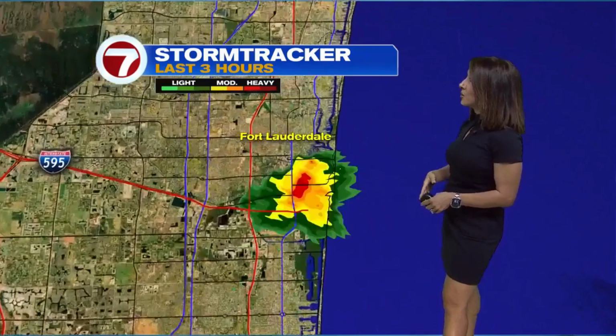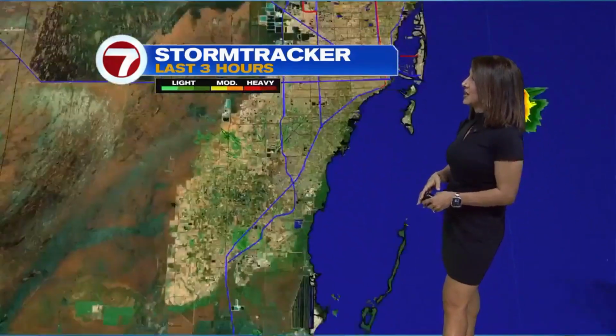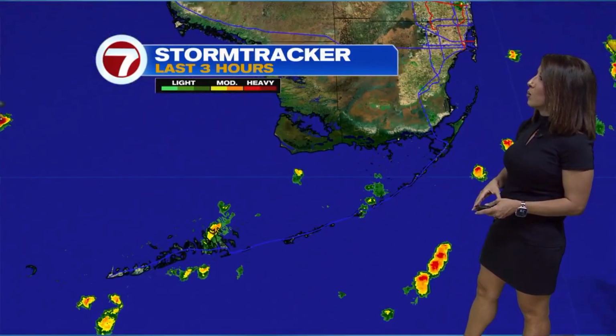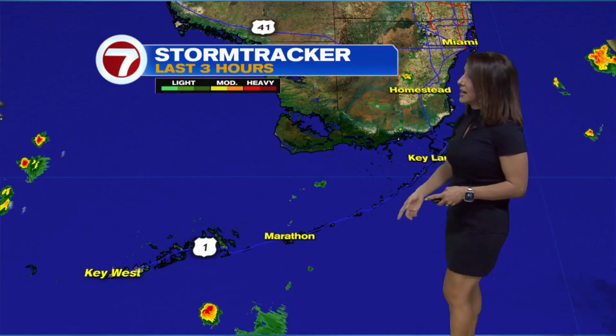We move a little bit closer so we can show you that around parts of Plantation, you're also seeing some light rain. Heading into extreme southern Miami-Dade, we saw some showers roll in and fizzle out west. Around the Florida Keys, upper portions like Isla Mirada seeing light rain. Between Big Pine Key and Cudjoe Key, we're seeing some shower activity.